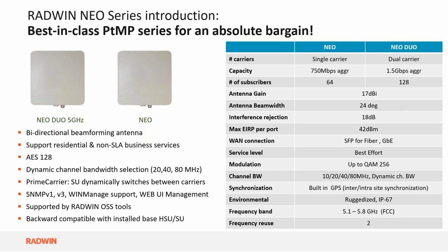Interference rejection from adjacent carriers, 18 dB. Again, max EIRP per port. Again, it's 42 dBm. You know, we are EIRP limited in the United States and in Canada, the 36 in the 5.8 band, and we adhere to that strictly. WAN connections, again, SFP for fiber. On the Duo product, gigabit Ethernet for the PoE port. Best effort, I mentioned that before, modulation up to 256 QAM. The dynamic channel bandwidth selection in that 20, 40, 80, it will do the 10 meg channel size, but it's not part of the dynamic relationship. Built-in GPS, same thing with our Jet radios. Those of you that have used those in the past know how easy it is to work and set that up.